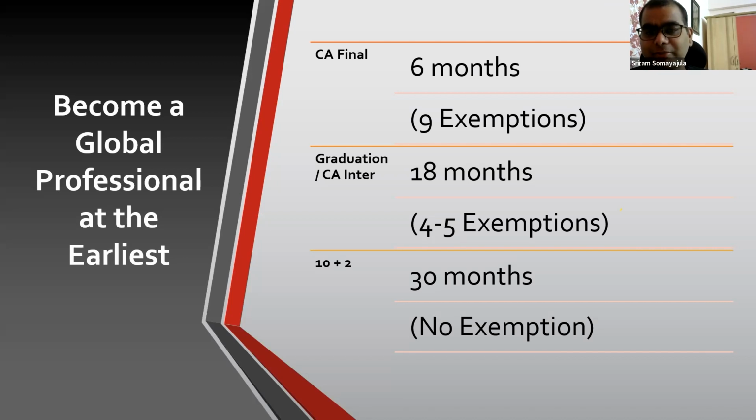Registration process will take you a month at the most, right? At the most. Then after that, you'll have to get your books, and once you get the books, you start preparing. ACCA exams are held 4 times a year. Unlike CA exams or CMA exams, which are held twice a year, ACCA exams are held 4 times a year: March, June, September, December, right?